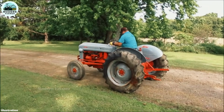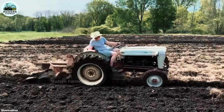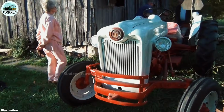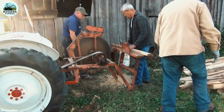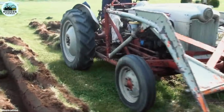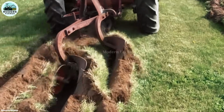What made the NAA so important was its live hydraulic system. Earlier Ford N models used a PTO-driven hydraulic pump, but the NAA switched to an engine-driven pump. That meant the hydraulics could work without depending on the PTO being engaged. That may sound simple now, but on a real farm, it meant smoother lifting, easier adjusting, and less frustration in the middle of a job.